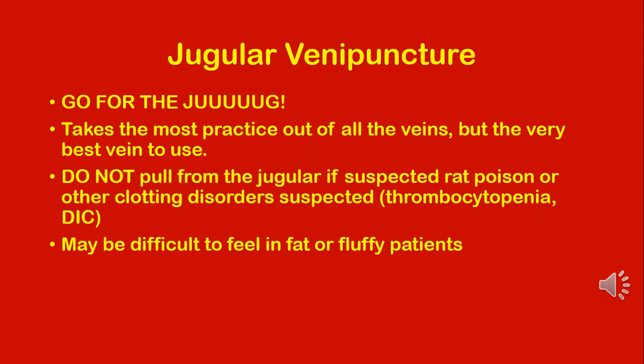So the jugular vein is the go-to if you need a large collection of blood. I'm not talking about a heartworm test. For a heartworm test, all you need is about 3 mils. But if you need to send something out like a CBC or a chem, or you're running something in-house like a CBC or a chem, your jugular is your best bet. It's the quickest, fastest vein. However, it takes the most practice out of all the veins to hit, because you really can't see the jugular vein with your eyeballs. This is something that you have to feel and palpate. And in order to get good and learn anatomy and feel, it takes a long time. It takes a lot of practice to get good at a jug.